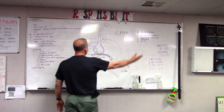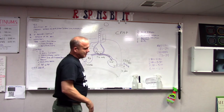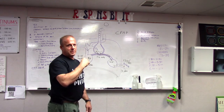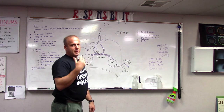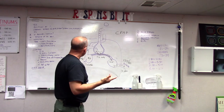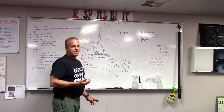So we put on a CPAP circuit, so now the person's breathing against resistance, but they're also getting air with assistance. So inspiration-wise, it helps with the distress. It brings in a little extra oxygen. It starts to boost the pressure throughout the intrathoracic cavity.